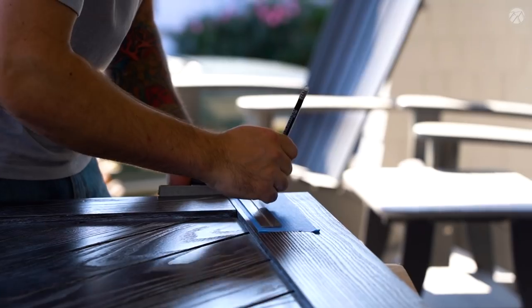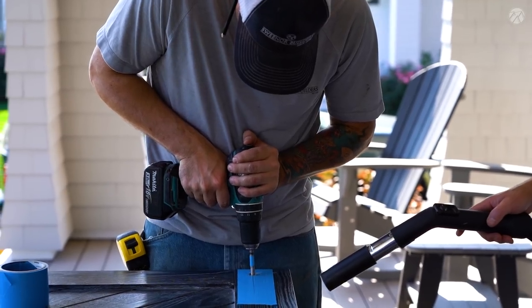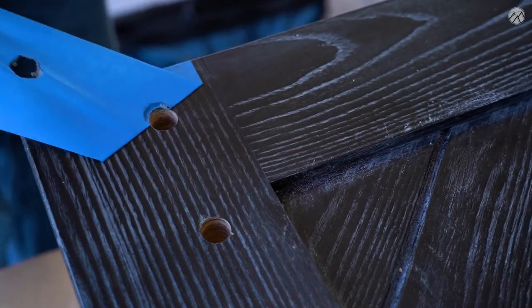So we just flipped the door over. We've got the holes drilled a little more than halfway through from the front side. So I'm going to measure and mark my holes for the back side and meet the hole in the middle. The reason we do that is we don't want the bit to blow out the fibers of the wood on the back side.